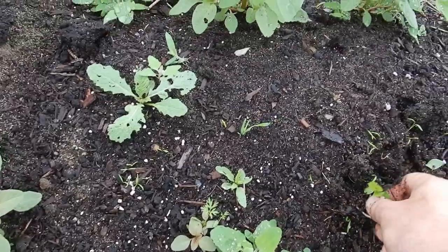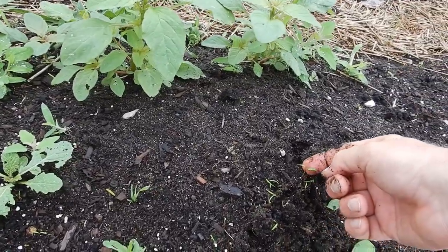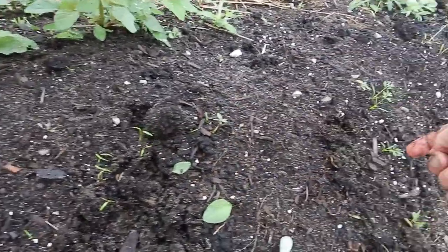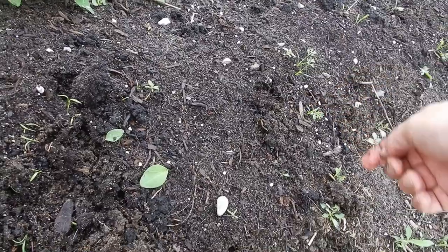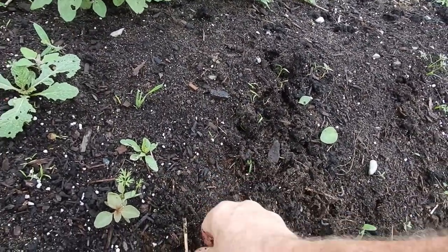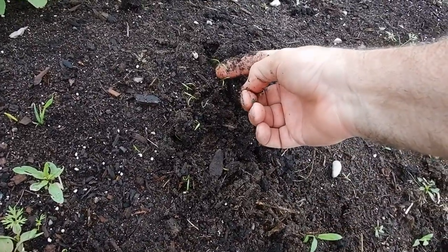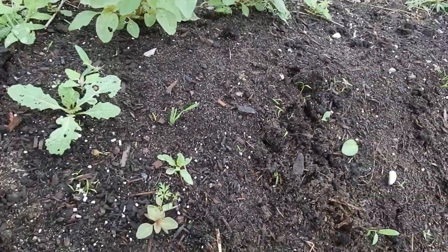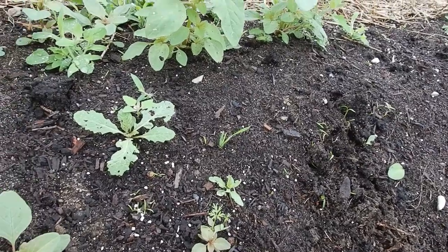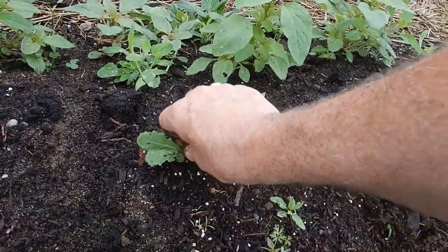There's some carrots, I think, coming there. Single leaves before they start spreading out into the more recognizable carrot top. So these would be the cotyledons, seed leaves that come out of the actual seed itself, that are embryonic plants inside the seed.